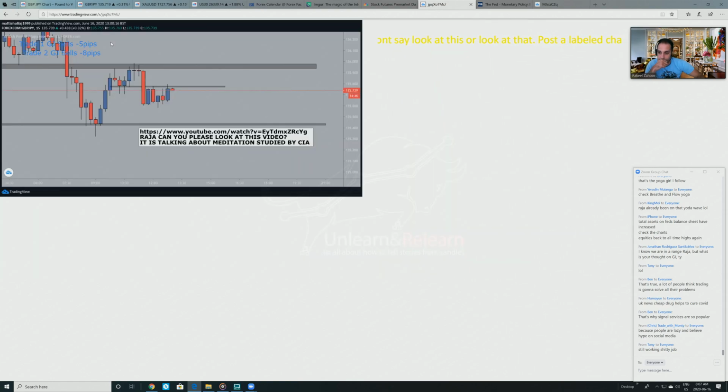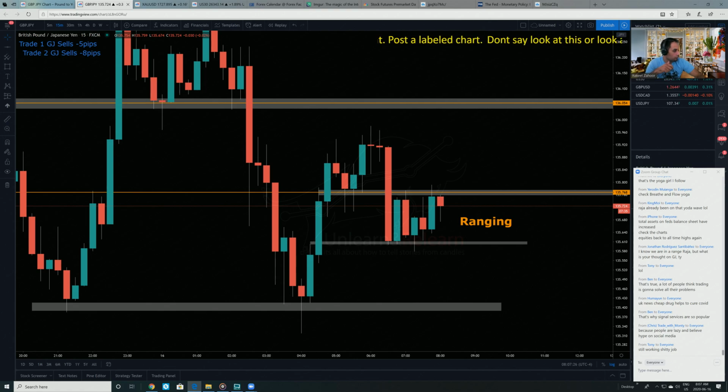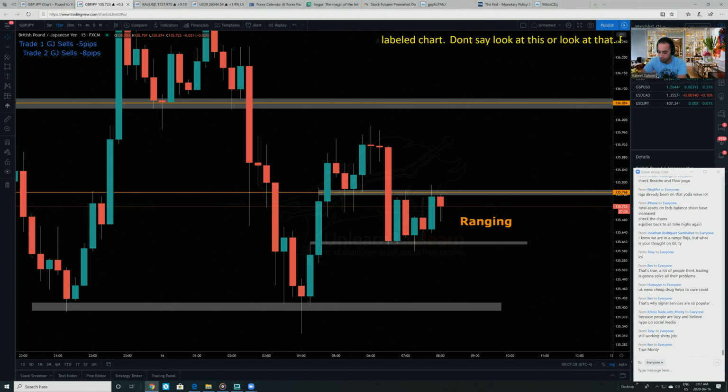If you have debt, you have bills, you need to figure out a way to pay those things on a consistent basis without hoping that you get a good trade today on GJ and it doesn't range, or it does that. You really need to fix those issues, and when you fix those issues, I guarantee you trading will be so much easier. You'll love trading. You'll think it's the best thing because you'll be like, hey, I have no debt. I made $10 today. Perfect. I go buy a coffee.